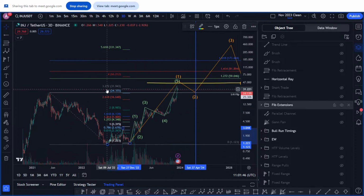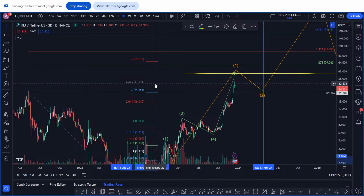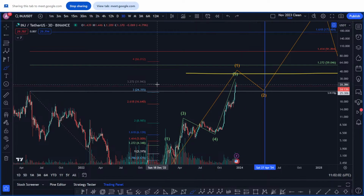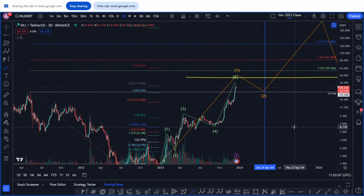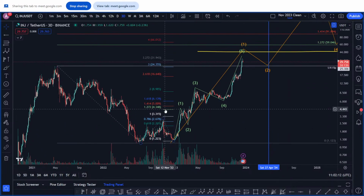Could it be there? The 3.272? See, it looks correct. See, look at that. Yeah. That's where we're finding resistance right now, at the 3.272 extension of this trend base extension from this low to this high to this low. That's a pretty extended move all the way up to the 3.272.